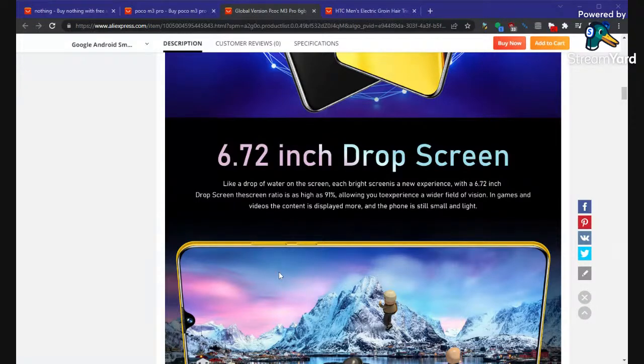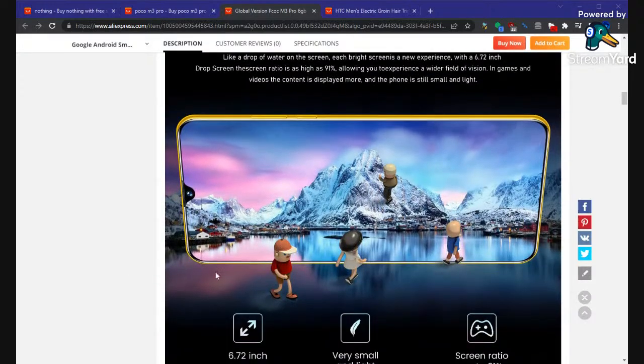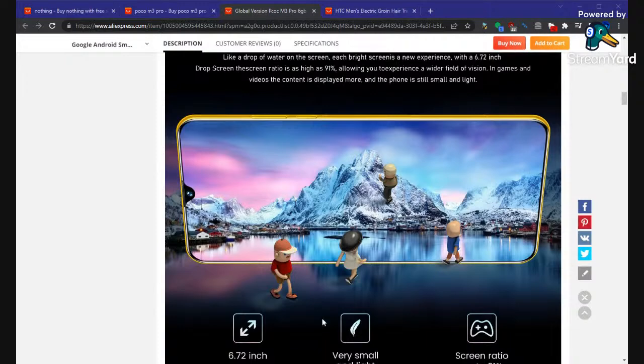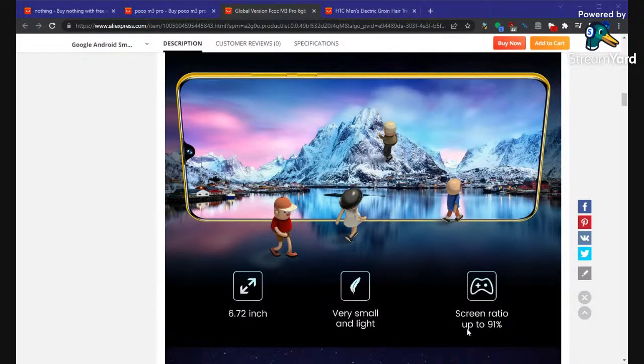With 6.72-inch drop screen. The screen ratio is as high as 91%, allowing you to experience a wider field of vision. In games and videos, the content is displayed more, and the phone is still small and light. And some random 3D models just walking. How did you not fall off, man? How are you the size of a mountain now? How? 6.72 inch. Just the one. Very small and light. Screen ratio up to 91%.